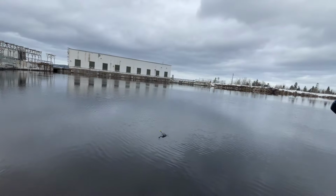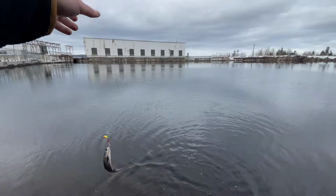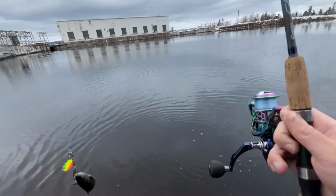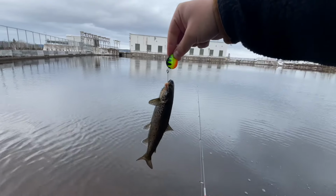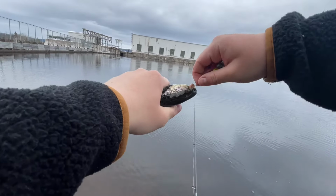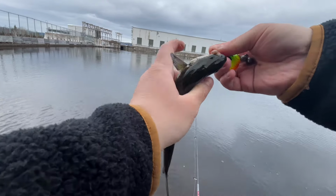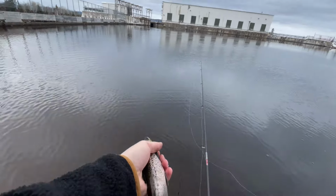Little one. I let that sit on the bottom. Little landlocked salmon. Little tiny guy. First fish on that spinner. Get a few more. Maybe that's a strategy. Let it sit on the bottom. That's all I did with this one. I've been fishing with the spinner for, I don't know, 15 minutes. Let's get that little guy back.